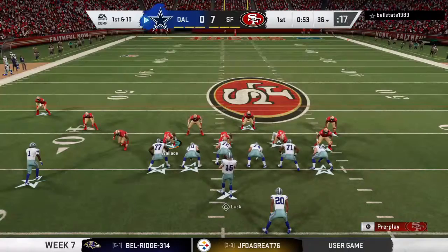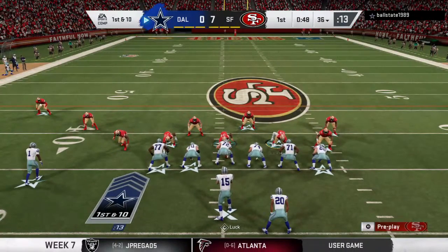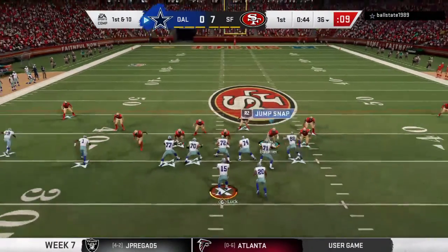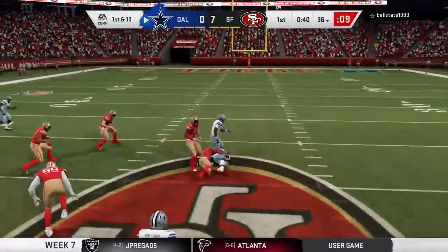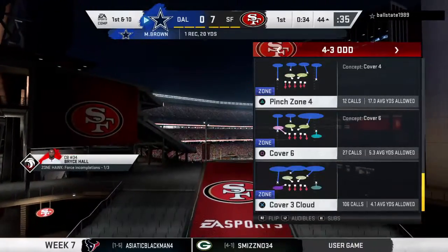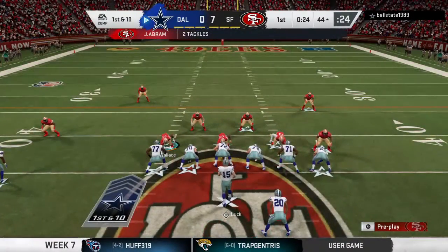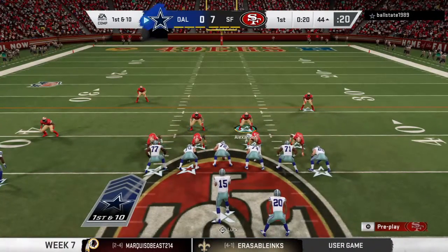So from the 36 now, 1st and 10. They'll try the air now with Lock. Catch is made by Marquise Brown. And they're going to have this across midfield and inside the 45. A good pickup there of 20 yards. So from inside Niner territory now, this is 1st and 10 at the 44-yard line.